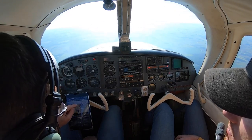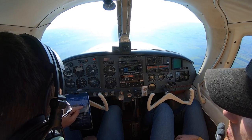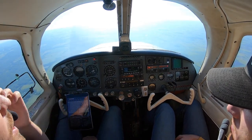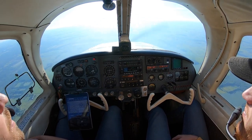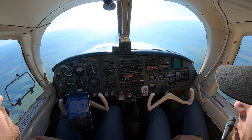So what we'll do is as we get closer, we'll deviate right, and we'll make a loop, and we'll fly over midfield or the end of the field. Then we'll turn in and make a square and come in and land. That way I can see the airport, I know what I'm getting into, I can check the windsock. Just gives me a little bit of confidence that I can see what's gonna happen.